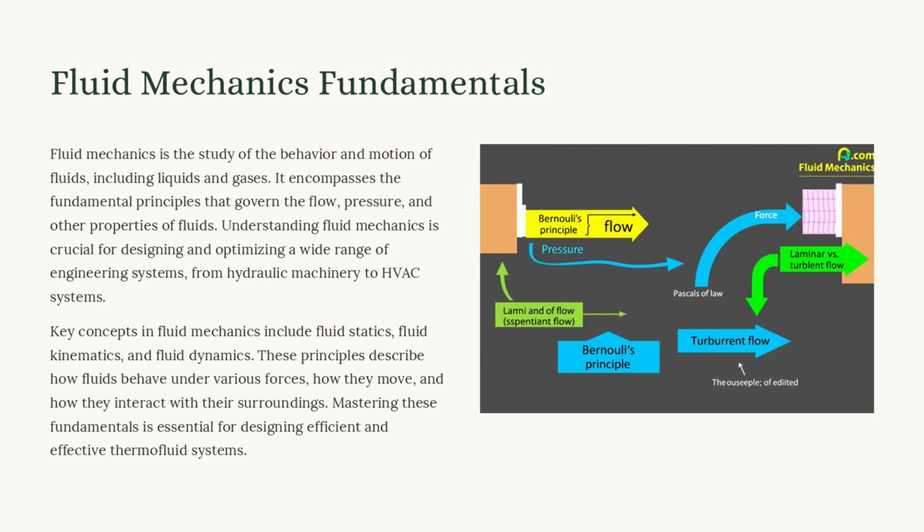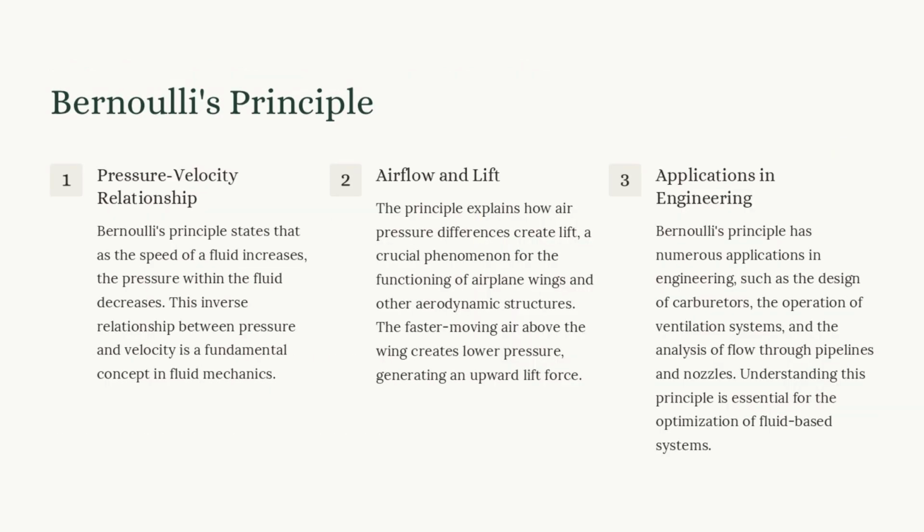other properties. Bernoulli's principle is a fundamental concept in fluid mechanics that describes the inverse relationship between pressure and velocity in a fluid flow. As the speed of a fluid increases, the pressure within the fluid decreases. This is a crucial phenomenon for the functioning of airplane wings and other aerodynamic structures.